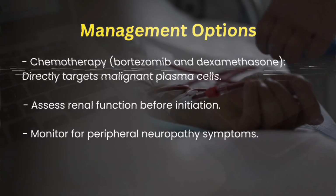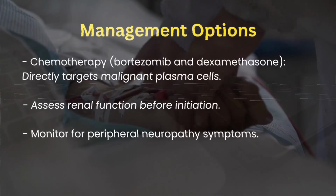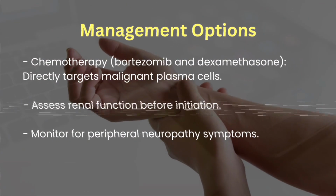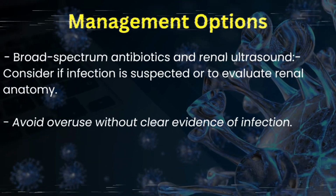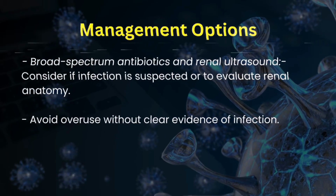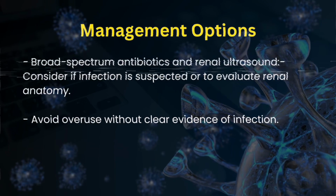Trick to watch out for. Bortezomib, although renal safe, can cause peripheral neuropathy. Ensure the patient is monitored for symptoms of neuropathy, such as numbness or tingling in the hands and feet, which could significantly affect quality of life. B. Starting broad-spectrum antibiotics and ordering a renal ultrasound. This approach might be considered if there was suspicion of an infectious process or a need for structural evaluation of the kidneys, but it does not directly address the underlying myeloma or its immediate complications.